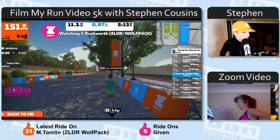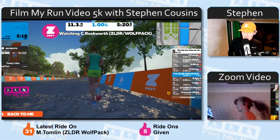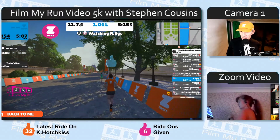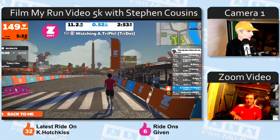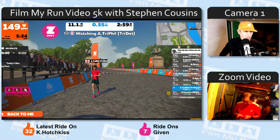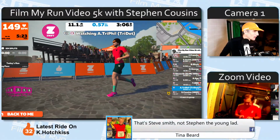Carol running along the side of the River Seine in fifth place, just coming up to 1 kilometre done. We have somebody in sixth position, R. Egger, but we don't have them on camera, I don't think. The only other person we have on camera is Phil Trigg, I think. Is that the only other person? So this is Phil. Phil is a regular runner with us on the video 5k, wearing red in real life and red on Zwift, and is half a kilometre in.